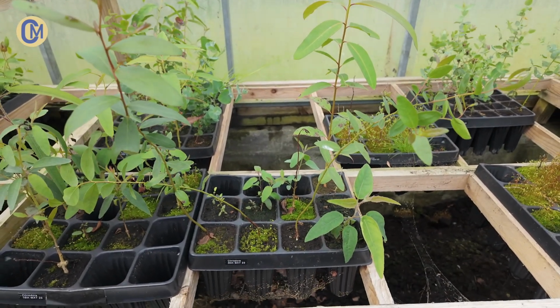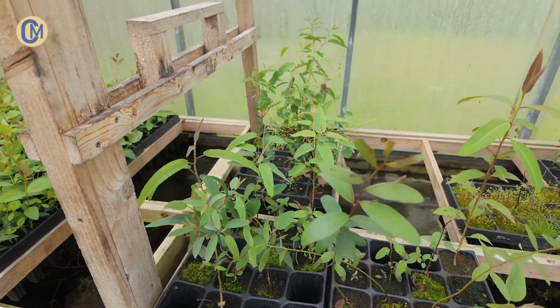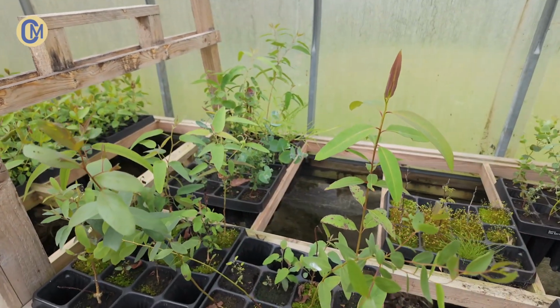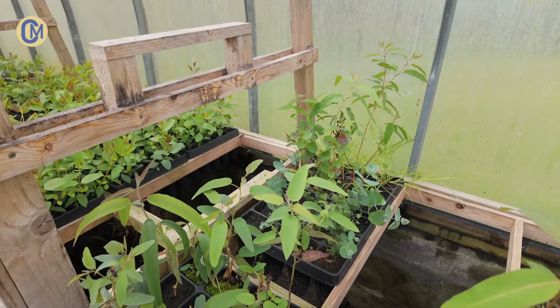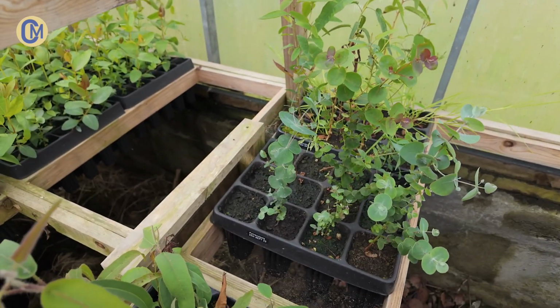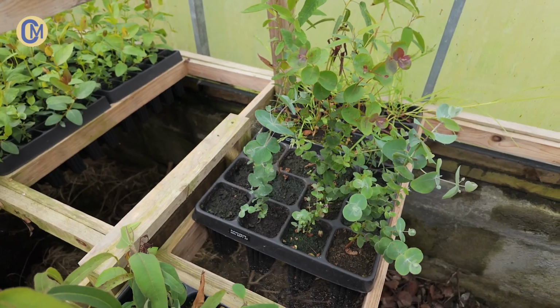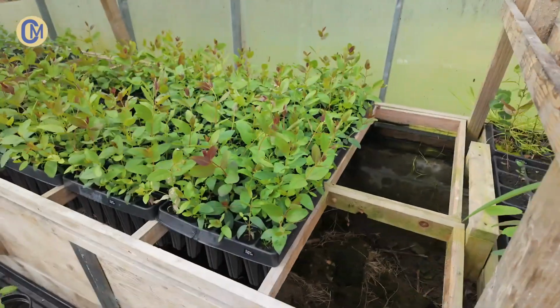Lemon-scented gum, Citriodora. Again, I think they're too soft for Ireland. You can grow them in the polytunnel. The smell of the leaves is just extraordinary. It's just amazing. There's a few more Pulverulenta there, coming back strongly. So yeah, I've got Pulverulenta.